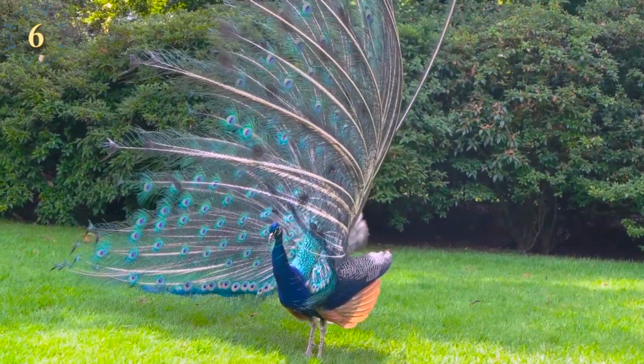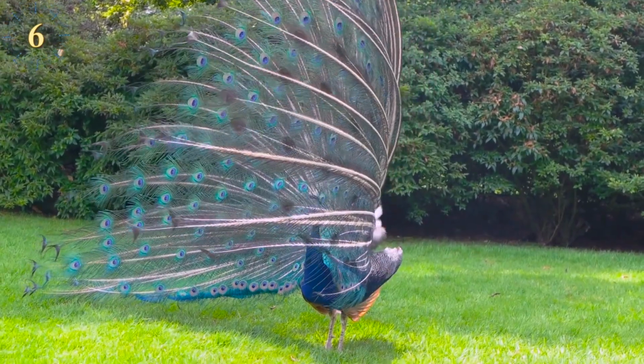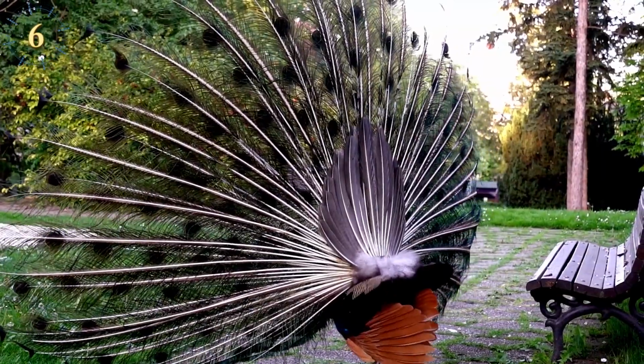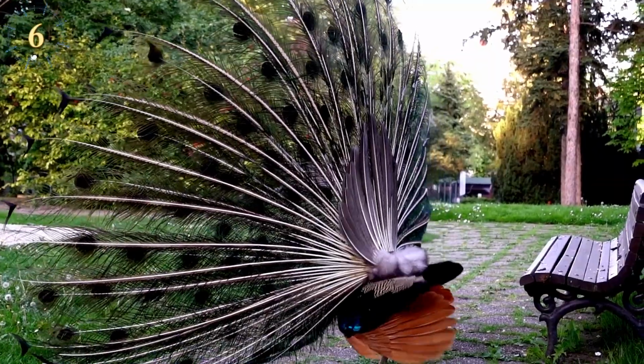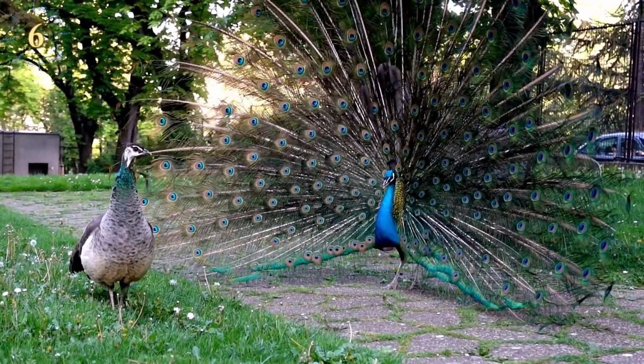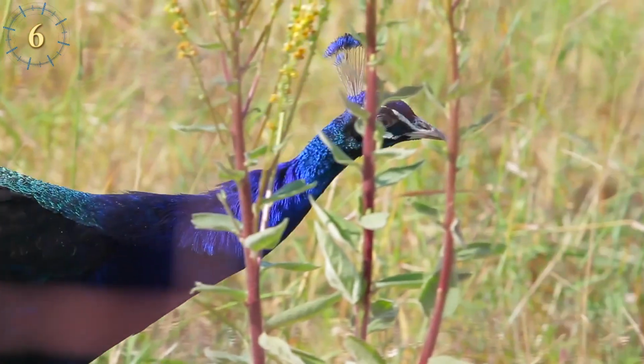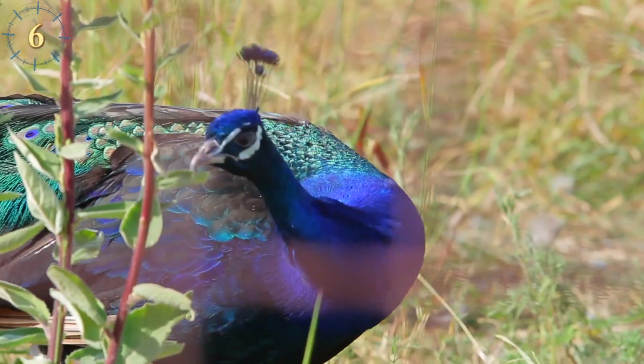Not only is it a light show, but scientists have found that it's a musical show too. Sort of. The peacock can shake its feathers, creating a low-frequency sound. It attracts mates. So, what do peacocks do if they lose their trademark coloration? Contrary to popular belief, not all peacocks are colorful.